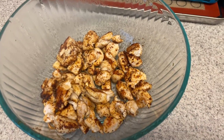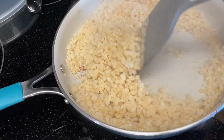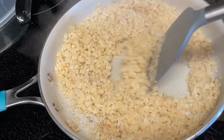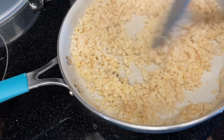I am doing the cauliflower right now. I usually cook the cauliflower until it just starts to get a little bit brown. It just gets really dry looking, you'll know. And I usually wait to add any seasoning to it till then too, because it's kind of hard to tell how brown it's getting if you put seasoning on it.